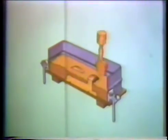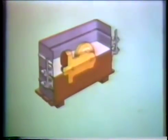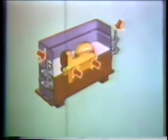Starting with the lower half, the pattern seen here in cross-section is placed flat side down on a board, and the lower half of the flask put around it. Moist or green sand is now rammed firmly around the pattern. The flask is turned over. A dry parting powder is dusted over the bottom half of the mold. The top half of the pattern is placed on the bottom half, and the other half of the flask is locked in place. Perfect registration of both pattern and flask is assured by pins between the two halves of each.